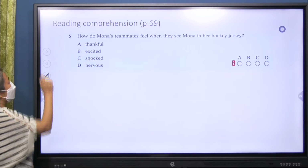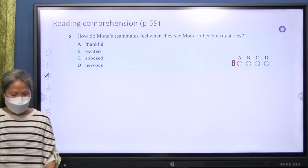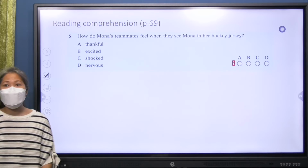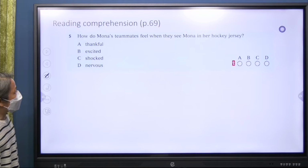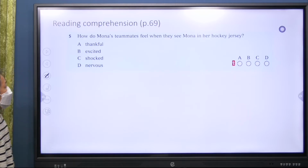And then the next one, number 5. How do Mona's teammates feel when they see Mona in her hockey jersey?